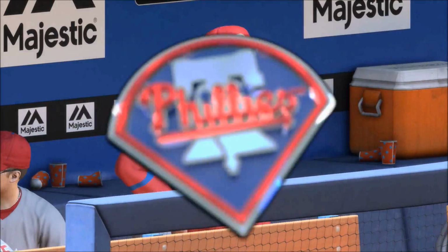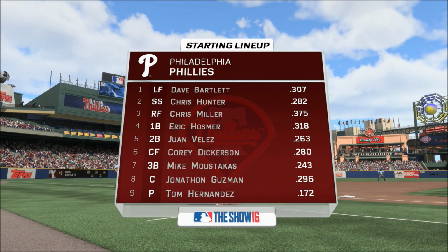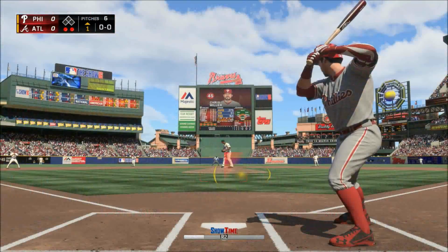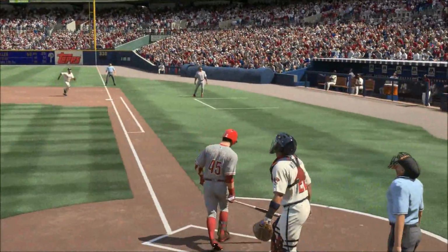MLB's coverage of baseball on the show brings us to the home of the Braves, Turner Field. Time now for a glance at the Phillies batting order in this one. Thoughts, EK? Anyone stand out? Well, I think the focus has to be on the man hitting third. Chris. On anybody. Pretty amazing numbers for him right there. So yesterday's performance, obviously no fluke.